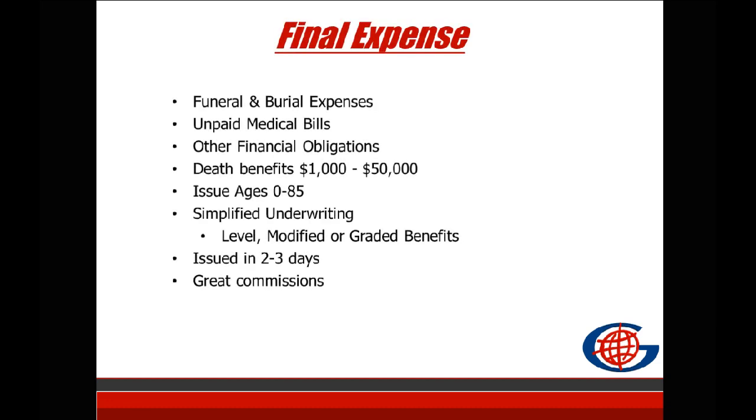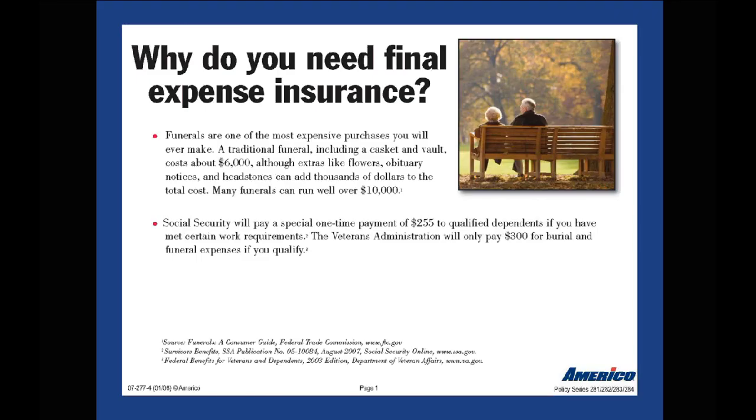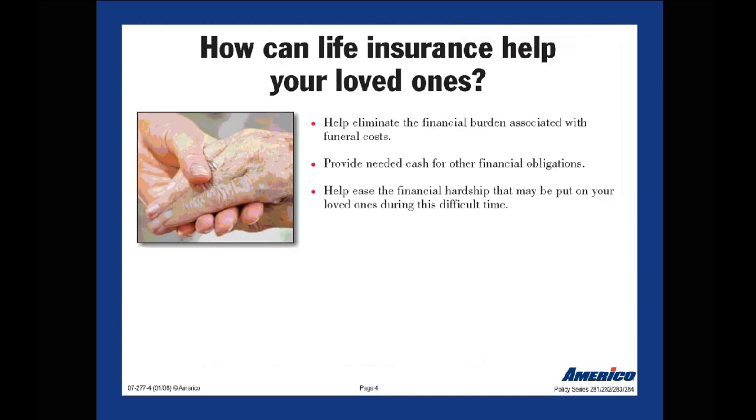Final expense. Why do you need final expense insurance? How can life insurance help your loved ones? By helping eliminate financial burdens associated with funeral costs, providing additional cash for financial obligations, and helping ease the financial hardship that may be put on your loved ones during a difficult time.